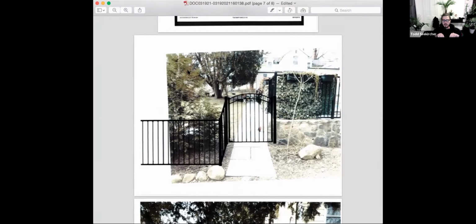So the current part of the fence that's connecting what we're looking at to the house will be removed, or is that staying? Staying. Everything is staying. I'm just enclosing the backyard. Okay.